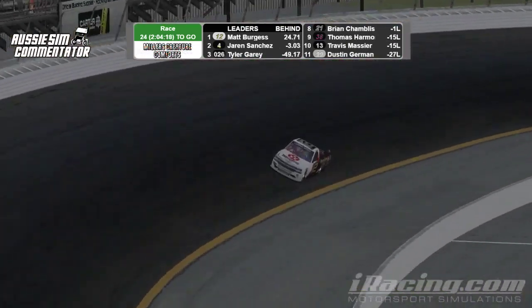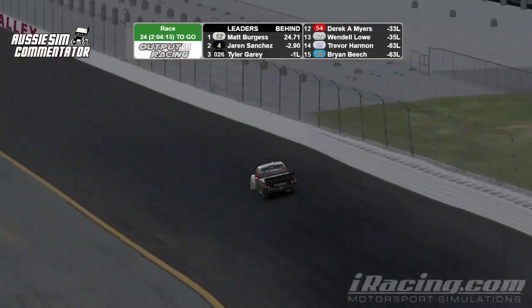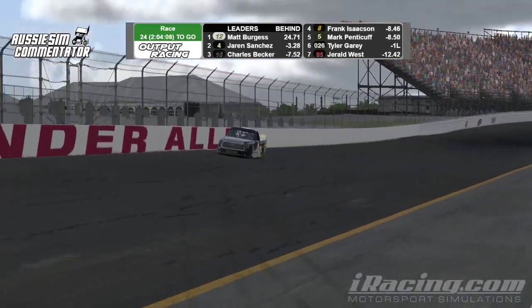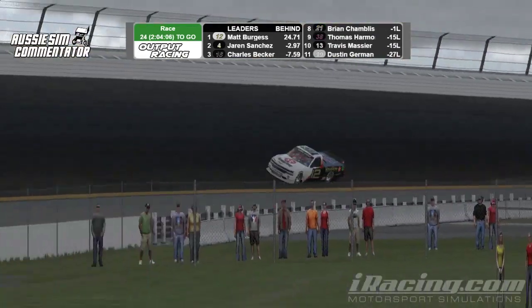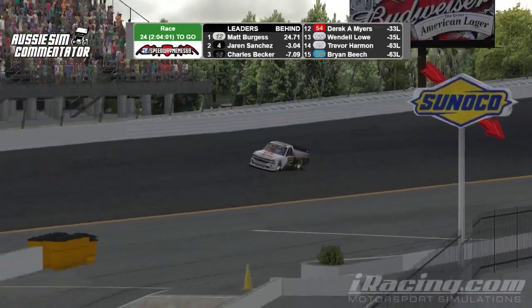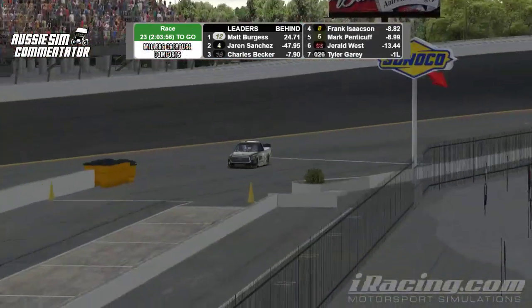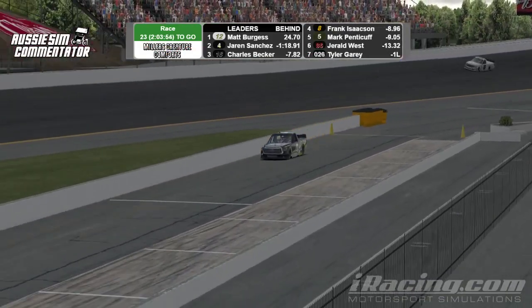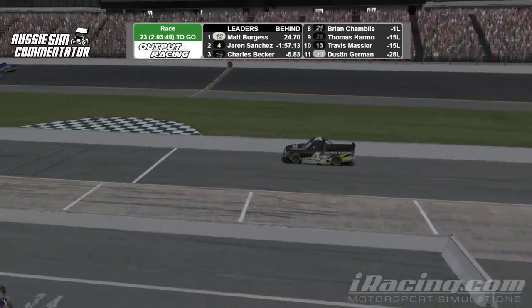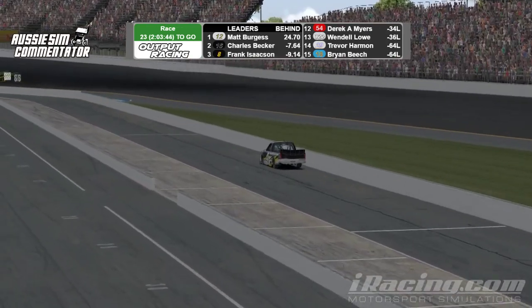Here comes Matt Burgess now, our new leader, with a nearly 3-second gap over the 4 of Jaron Sanchez. And for the first time in this race, Tyler has gone a lap down. Jaron's gone into the pits as well. This is going to promote Charles, Frank and Mark into 2nd, 3rd and 4th respectively.